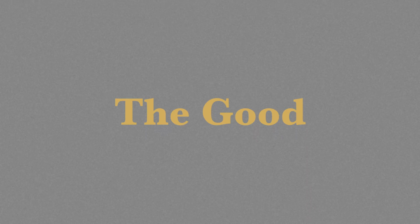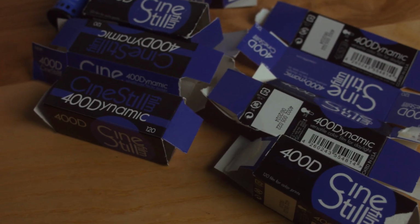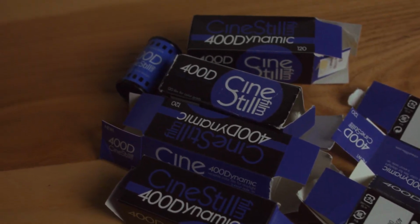So let's talk about the good of Cinestill 400D. Ever since I was able to get my hands on those first couple of rolls, I've gotten a lot more rolls. I've put a lot more rolls through my cameras in order to test this film stock out and see what it truly is. And I must say, I really love the colors that come out of Cinestill 400D.